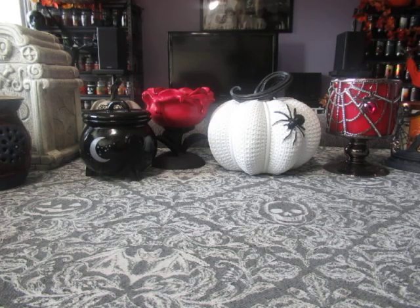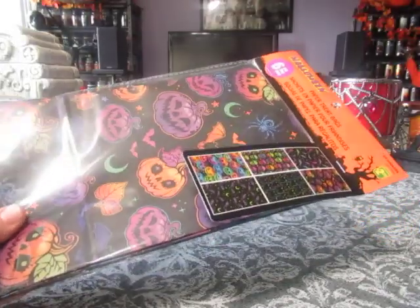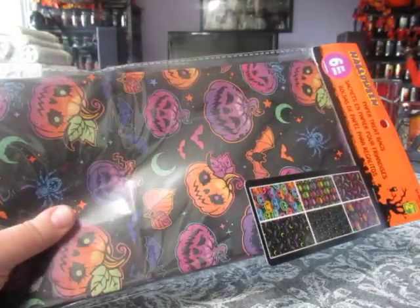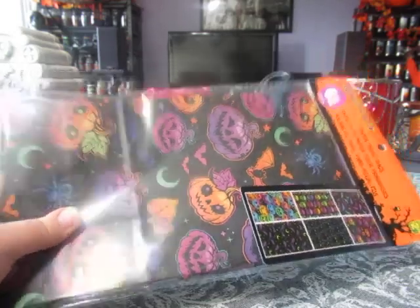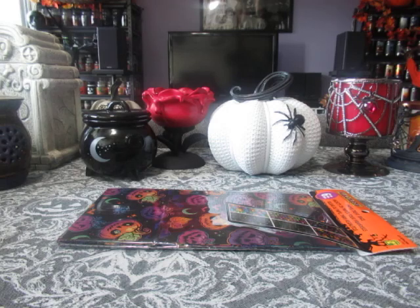But anyways, the first item I had picked up from Dollarama, this is a repeat buy. I picked up another pack of these paper treat bags. These were $2.25. These are absolutely adorable. Comes with 6 designs.